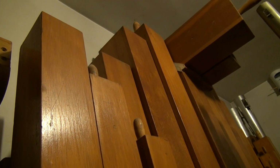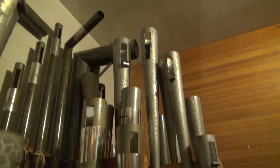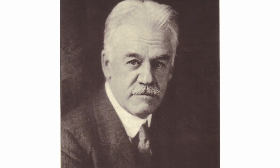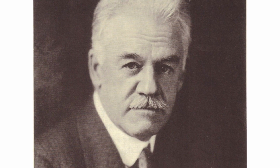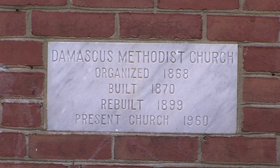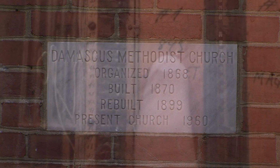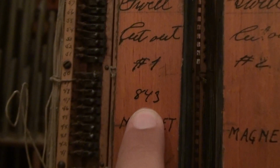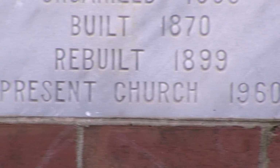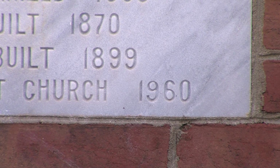Lost but now found, an organ that Skinner built for another church found its way home to Damascus. But it was always meant to be at this country church, because on the day, November 27th, 1960, that 93-year-old Ernest Skinner passed away, Damascus Methodist Church laid down its cornerstone for its brand new sanctuary. A sanctuary that was about to get Skinner organ number 843. Some people would say that was a coincidence. Some people.